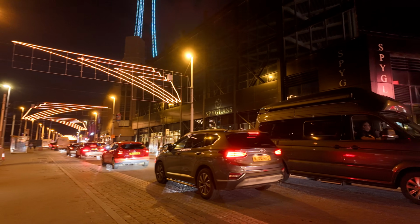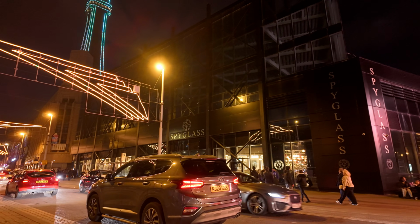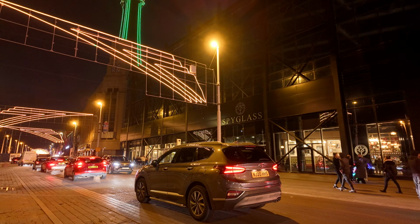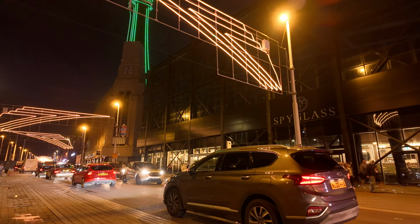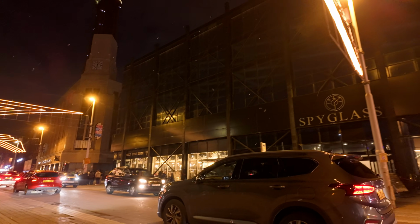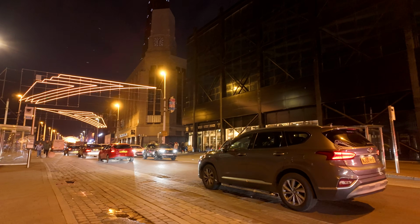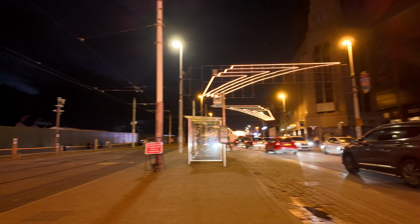Does anybody remember the Palace nightclub? It used to be in there. The Palace. It was probably Blackpool's most famous nightclub, and it used to be on the Hitman and Her, and it was in there before they built this big black thing, which is supposed to be a hotel, I think. But yeah, it's in limbo.